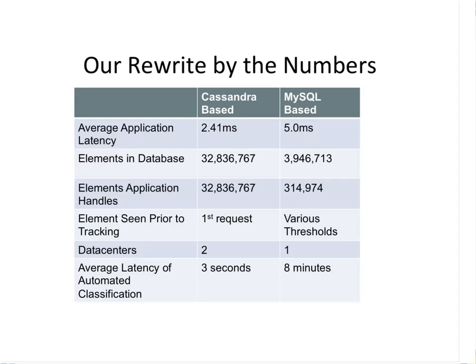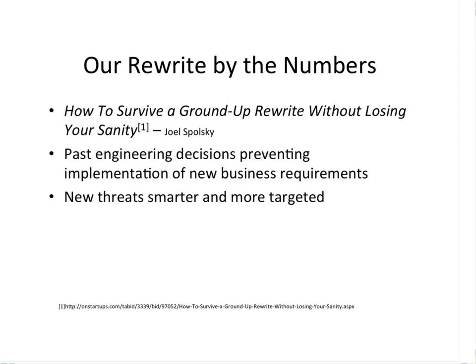This article, How to Survive a Ground-Up Rewrite Without Losing Your Sanity, was tweeted by Jonathan Ellis, who's the Apache chair of Cassandra. We were about a month from finishing our rewrite when I saw it, and I wish I had read it, or that it had been written, when I started my rewrite. So I highly recommend anyone who's thinking about doing this take a look at this article.